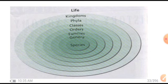In life, first are the kingdoms. You have to know the phyla of that kingdom. You have to know the classes of that phylum, the orders of that class, the families of that order, the genera of that family, and the species of that genus.